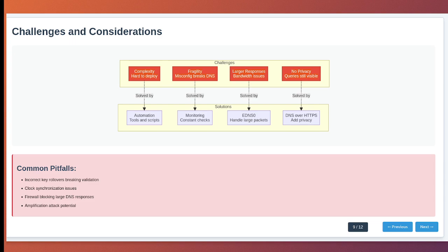One major e-commerce site enabled DNSSEC before Black Friday. Everything tested fine, but they didn't account for the configuration of their CDN when deployed. 30% of users couldn't reach the site. They lost millions before rolling back.